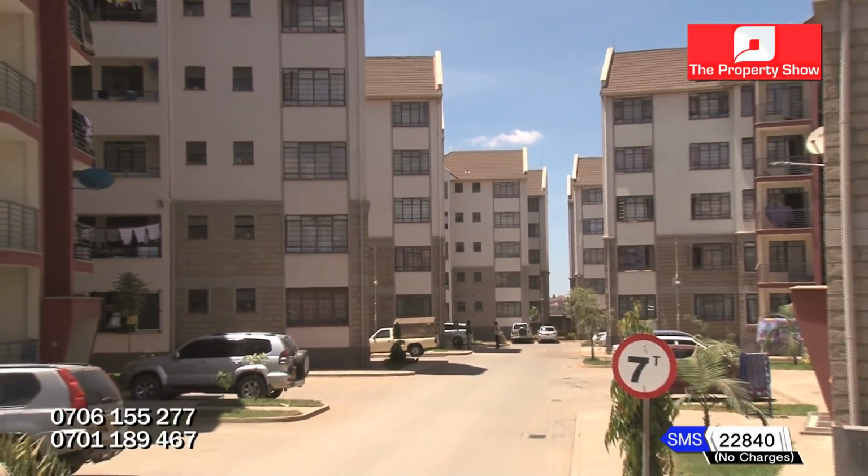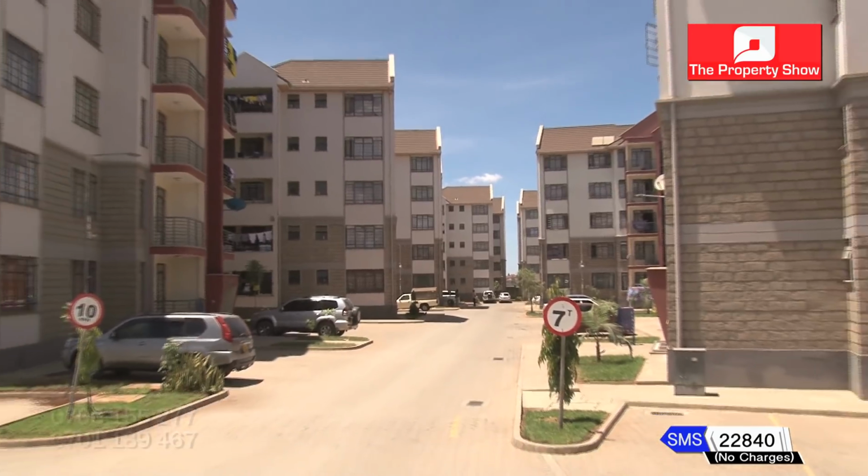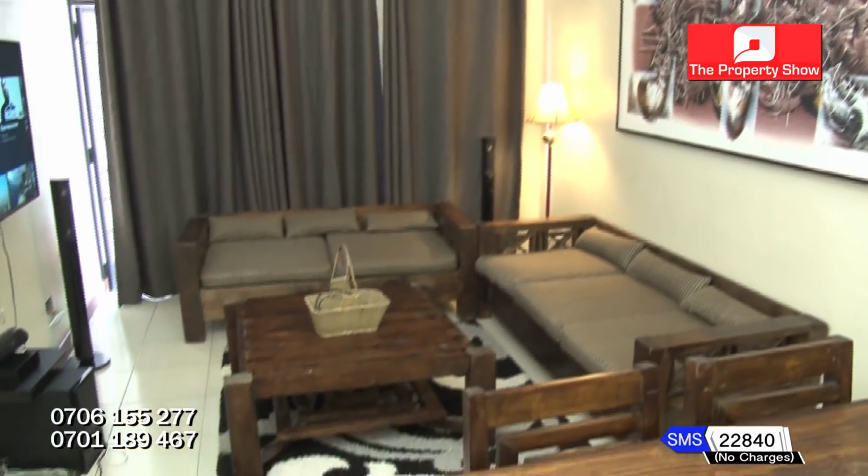Home ownership journey, because when I used to work in South Sudan, when I came back to Kenya, I used to go to my mom's place. So with time, I was becoming more uncomfortable. So I decided I should take some of my savings and buy a house.